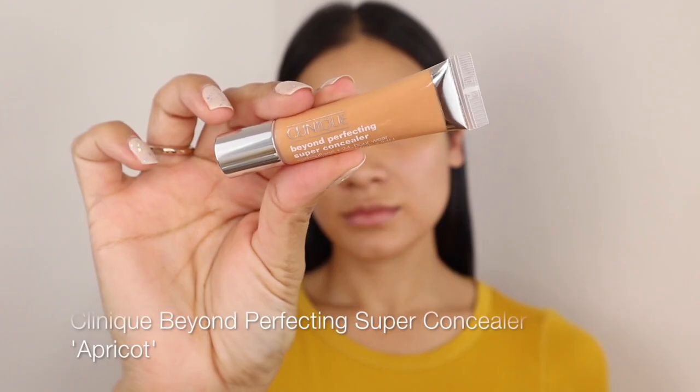So the foundation that I'm going to use for this video is the Beyond Perfecting foundation, which is the foundation and concealer all in one. I am going to color correct a little bit because I do have some hectic dark circles underneath my eyes. I'm going to use the Clinique Beyond Perfecting super concealer. I used this in my previous video as well and it's absolutely amazing, and then we can get going.